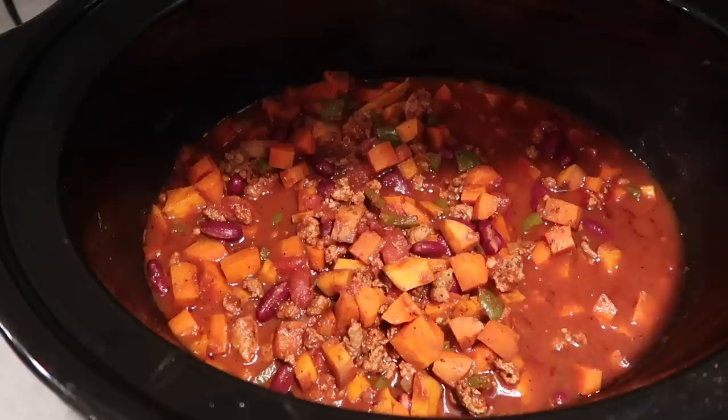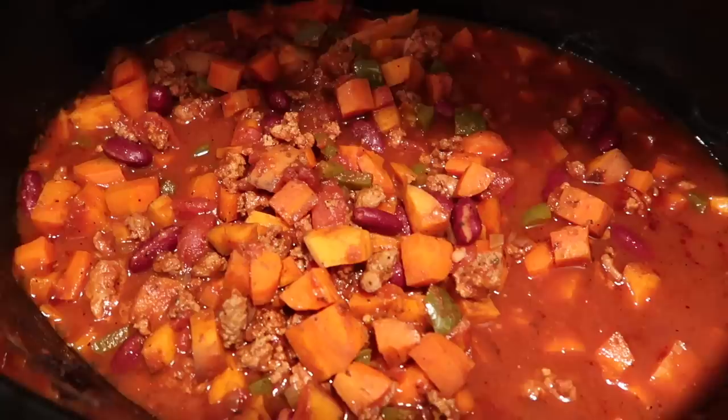It is so delicious. You can top it with whatever you want. We like to top ours with some cheese, some cilantro. I love cilantro. And we either always have cornbread with our chili or tortilla chips.